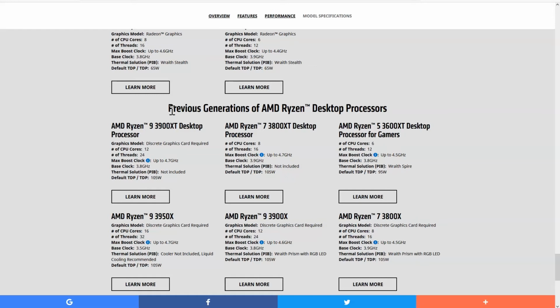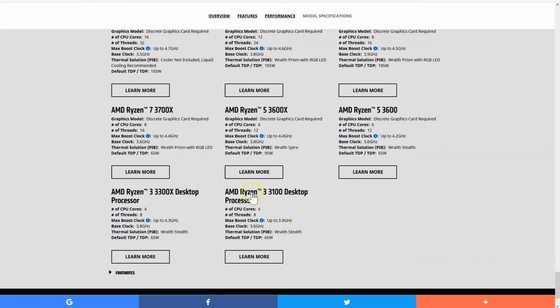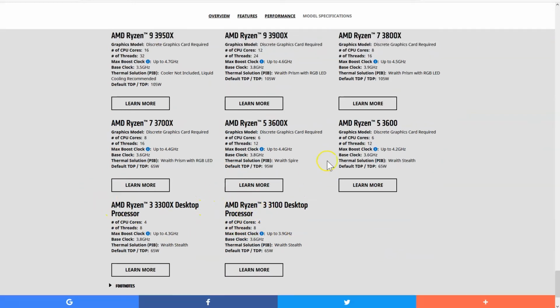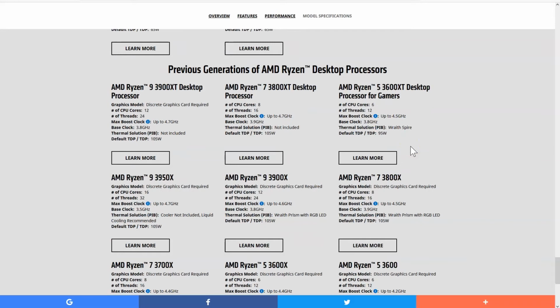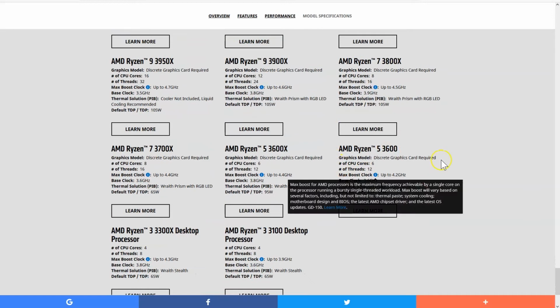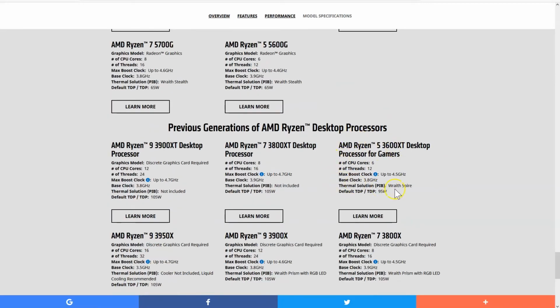So normal or the mainstream CPUs often have no suffix at all, such as on the Ryzen 3 3100, the X suffix such as on the Ryzen 3 3300X, or the XT suffix such as on the AMD Ryzen 5 3600 XT. Also, the progress of the performance goes from no suffix to X and then to XT. So for instance, AMD Ryzen 5 3600 with no suffix is weaker than the AMD Ryzen 5 3600X, which in turn is weaker than the AMD Ryzen 5 3600 XT.